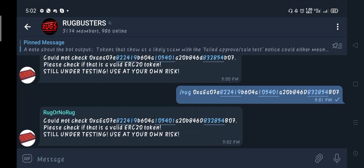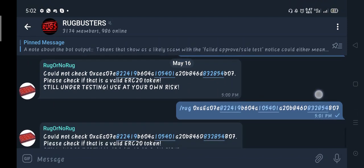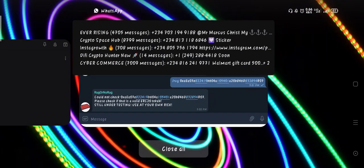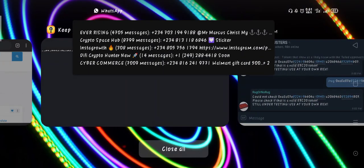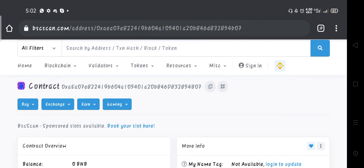0x... Please check if that is a valid ERC20 token. Still under testing, use at your own risk. Well, I don't know what is wrong with this contract address. It could be that I have issues, unlike other ones that are working, but this definitely is not working.